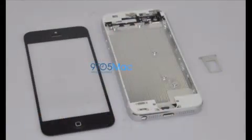You could also see that it did have a spot for the home button. Let me see if I can get back one of the pictures that showed us this. Yeah, so you can see on the left here, and also on the right, there's kind of a dip in the bottom where the home button would definitely go. We kind of heard rumors that it wouldn't have a home button, and that was one that I never really believed, but now we definitely know that it will have a physical home button.